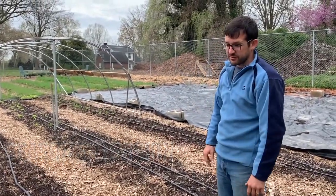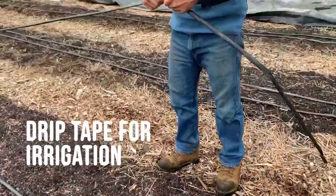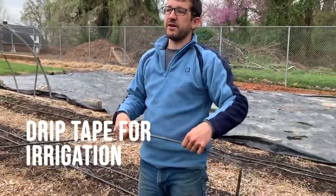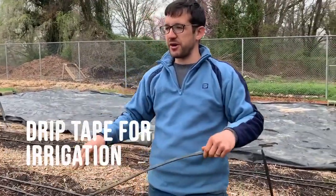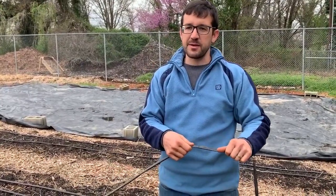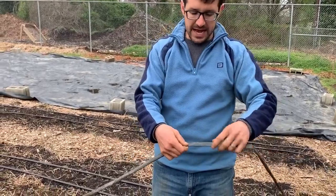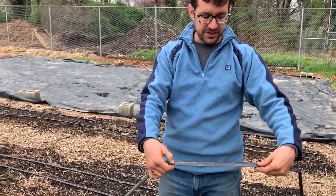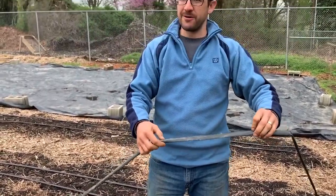The other thing you see on the ground is our drip tape. So irrigation in the spring isn't really vital just because of how wet our springs are, but as our spring crops mature later into the spring and early summer, they will need irrigation. We use this plastic drip tape. It has emitters every 12 inches that drip a quarter gallon of water per hour.